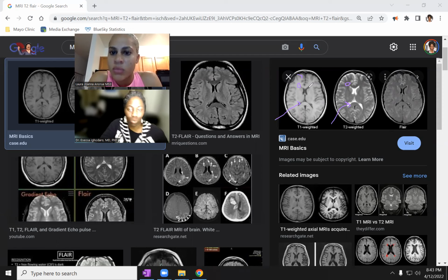You really use T1 to look at anatomy. T2 weighted, we don't really use it a whole bunch in stroke or in neurology, but we're really focused on T2 FLAIR, because with T2 FLAIR they subtract out the CSF so that it's black, so we can see the gray and white matter better, because we don't have this bright CSF affecting the image. So those are the key things. It has nothing to do with blood at all. It doesn't really highlight blood.